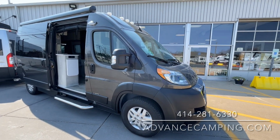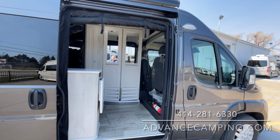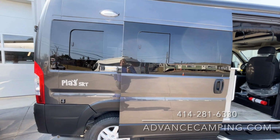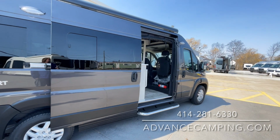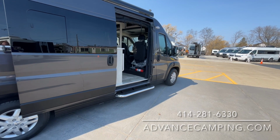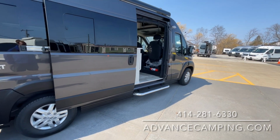Got the nice aluminum wheels, and you have that real nice metallic flake on the Granite. You're going to have screens on the side and back. Nice clean look here, all automotive glass. Just looks like a real nice fancy van. You will have a power awning there. In addition, there'll be a permanent step there, which I do like, as it will always work no matter what. You don't have to worry about power steps. As nice as they are, the permanent step will always function.